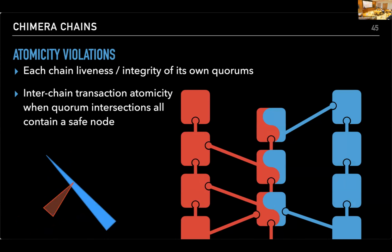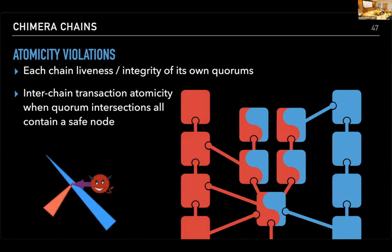For the sake of simplicity, let's suppose that this red quorum happens to be the one deciding everything of interest right now. And in this intersection, these purple acceptors, this tiny triangle here, they're all Byzantine. They can bisimulate, and red replicas could decide on different Chimera blocks than blue replicas. This is the limit of our atomicity guarantee. Replicas only agree if their quorums have a safe acceptor in the intersection with each of the other one's quorums, and that didn't happen here.